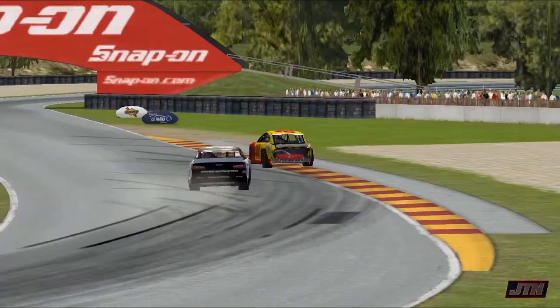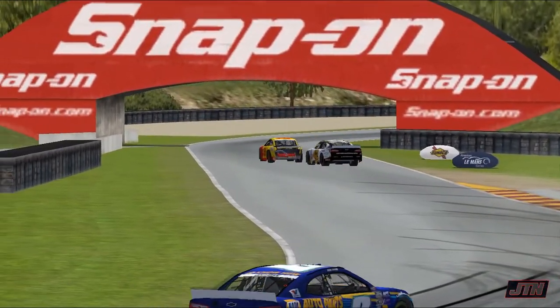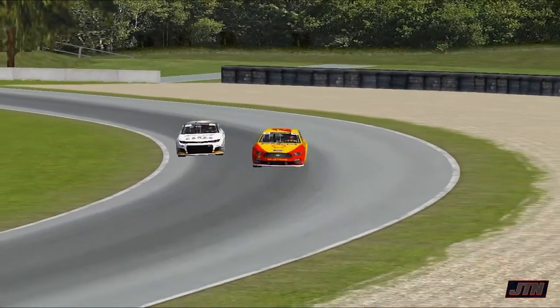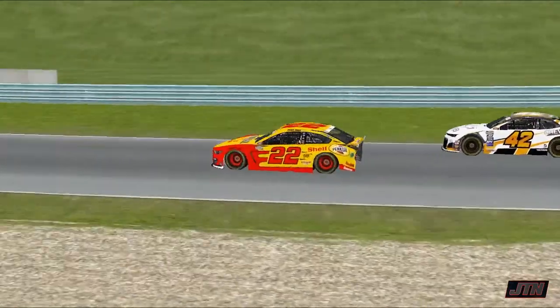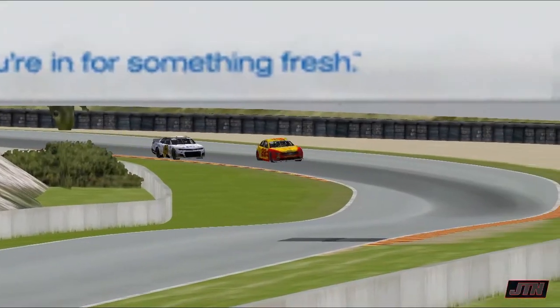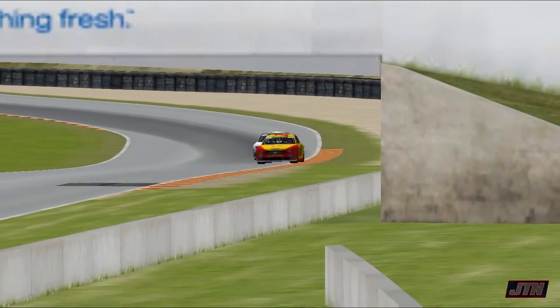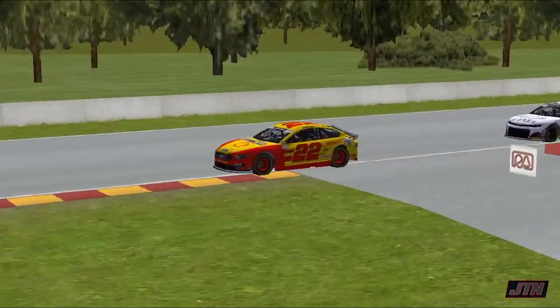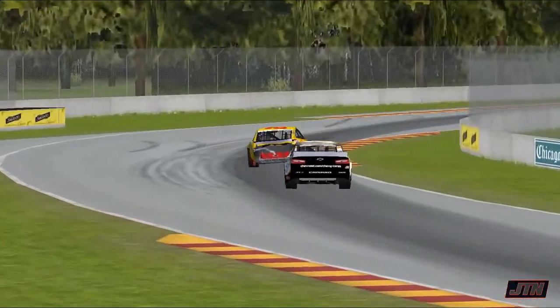You see these two still battling really hard. They're going to be going through the carousel here with Cam Barnes right on the back tail of the 22 machine. Well, what's left of it, of course. Still looking to the inside of the 22 as they come off that corner. They're going to go into this small little kink here. That's going to lead them down into Canada corner.